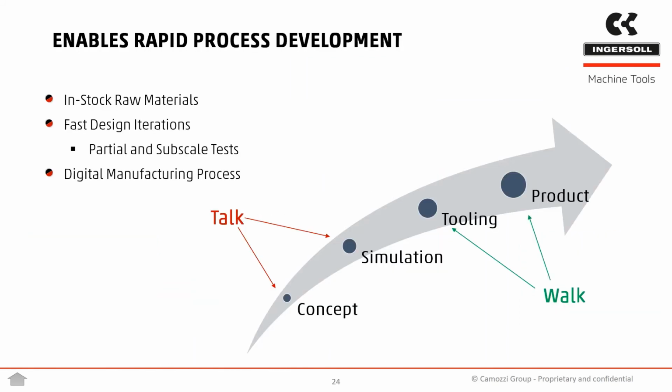So when we say that additive enables certain technologies or enables a process development, we mean that because it bridges the gap between talking the talk and walking the walk, where some in-stock raw materials can generate products fast that you can have in your hand and on your engineering desk or on your shop floor as quickly as possible, and bridge that gap between the computer simulation and having the tooling on hand ready to make a demonstration product.